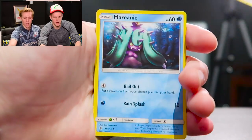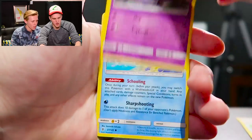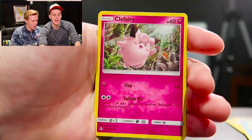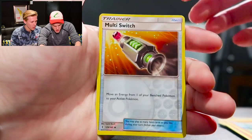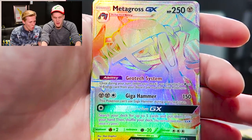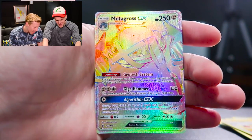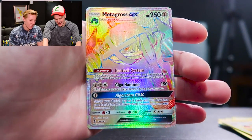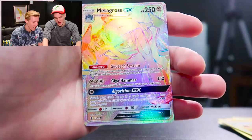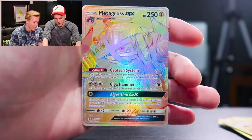There's your card. Getting started here on round number 3. Fairy Energy, Marill, Field Blower, Gothorita, Wishiwashi, Vanillite, Clefairy, Rockruff, Barboach, Multi-Switch Reverse, which is an uncommon, and... Remember I was talking about those rainbow cards? That is a Rainbow Metagross GX. I don't know how much this is worth, but I know it is a very rare card. I know the one that we ripped with Ando a while back was, I think, $60. This could be up in that area.